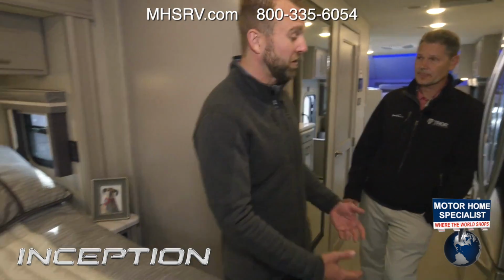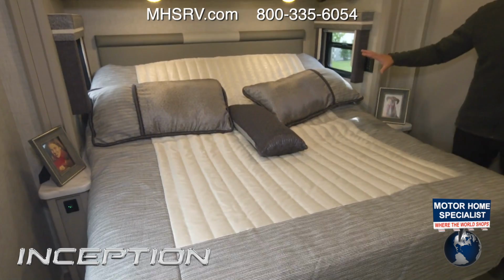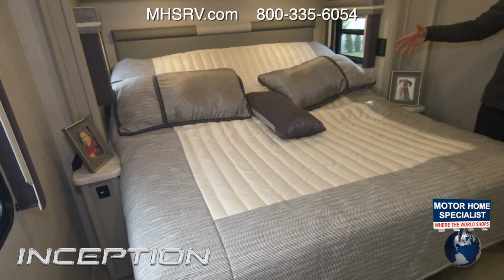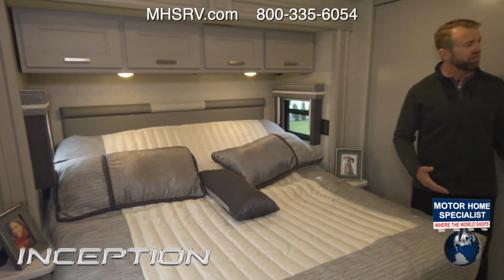Lengthen the king beds too. I know there's some taller people out there, but we have the tilt-a-view mechanism, which nobody else is doing, so you can sit up in bed. But another small ingredient that is never really talked about is the fact this is a full-length king bed. So this is 80 inches long. You'll find with a lot of the other companies, they only run a 75 inch.